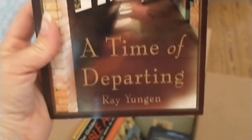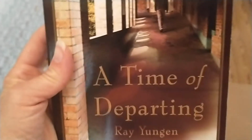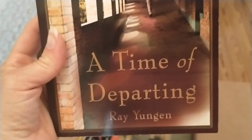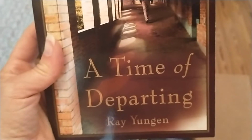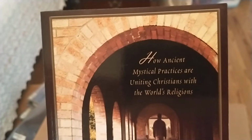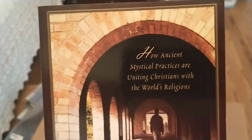This is another really good book. It's called, this man passed away too. It's just terrible, these Christians that pass away. I mean, it's great for them, bad for us. This guy is amazing. A Time of Departing. Great book. Great book. How Ancient Mystical Practices Are Uniting Christians with the World's Religions. Just excellent book. If you're looking for a good read, that's a great book.